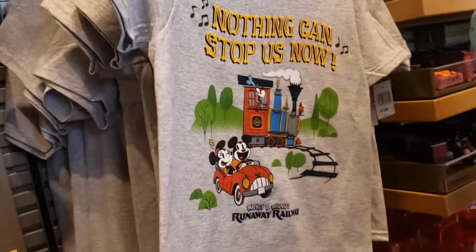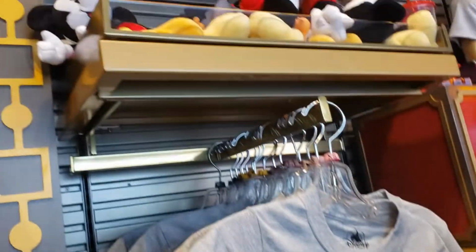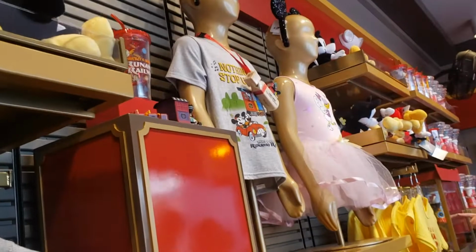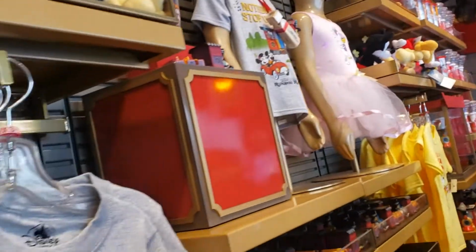Shirts for kids that are $19. See, that's why I say the kids get the best merch. They really do. Look at the little Daisy outfit. The tutu. I love that.